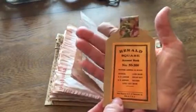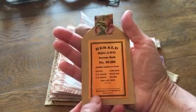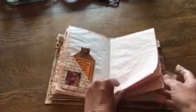Again, this is the paper-backed fabric. More of the flowers that I hand drew. Another flip. Her husband is in business, and this is his account book, and she would have taken that with her to make sure that they kept proper accounts of everything.